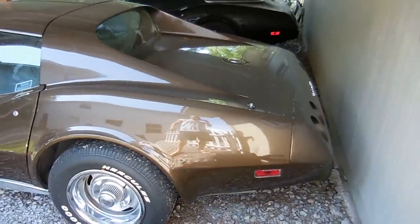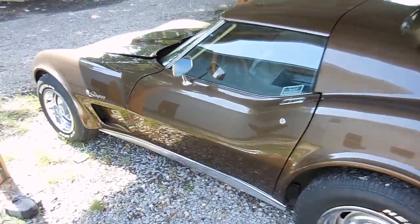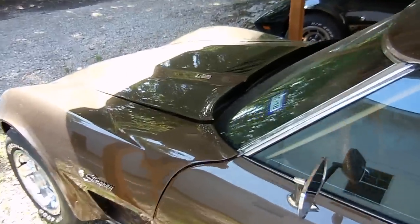So I worked on this car last year. I did brakes on it, a couple of interior things, that kind of thing, and still going strong. Oh, and the hood stuck.